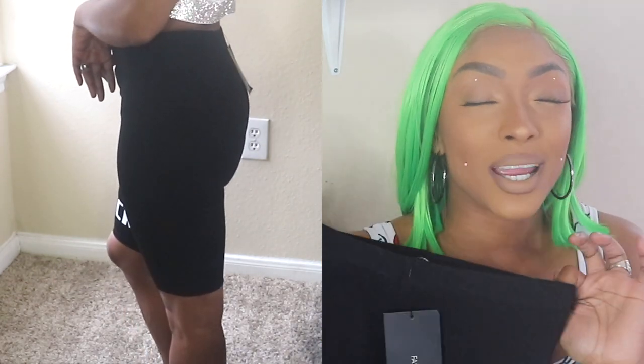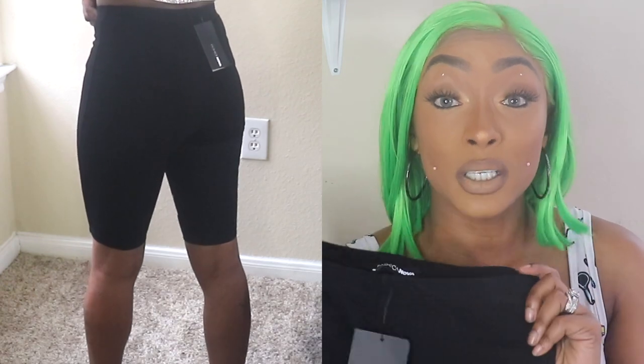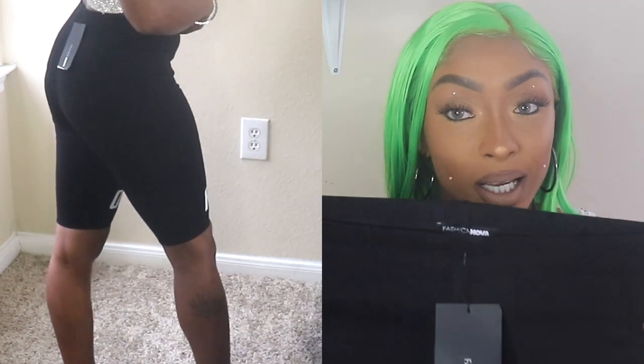So I had to get them, and these are perfect. You hear me? I don't have nothing wrong with these biker shorts. Y'all, they're spandex, they stretch.